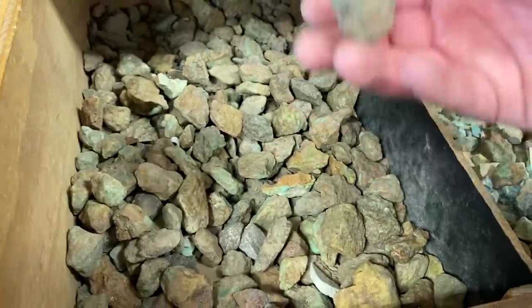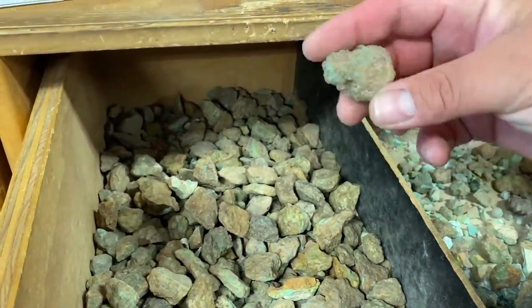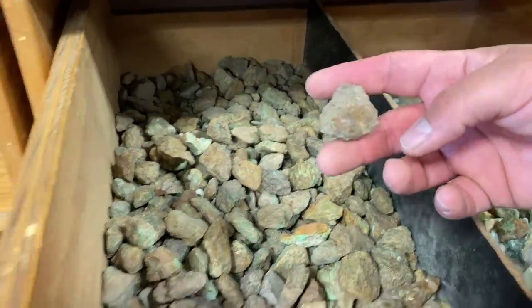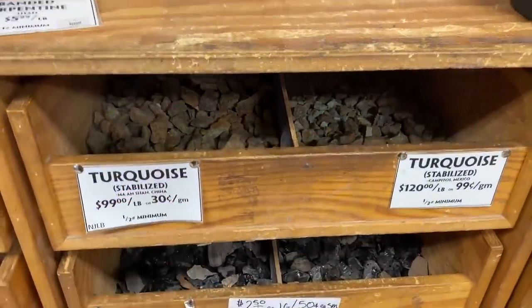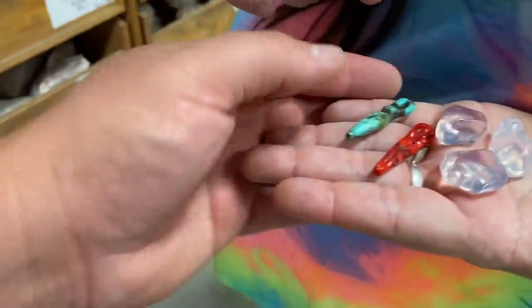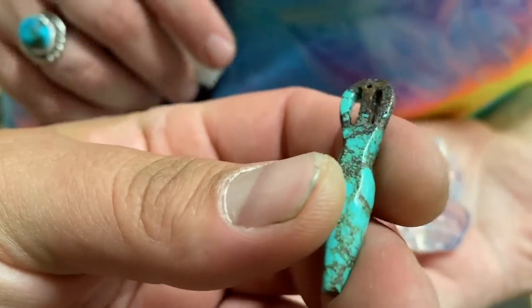These are great. This is probably 15 grams. $15. Not bad. What'd you get? Let me see. Oh yeah, we'll take a look at them in a little bit. Oh, that's cool. Little turquoise goddess. Mm-hmm. How much is this?